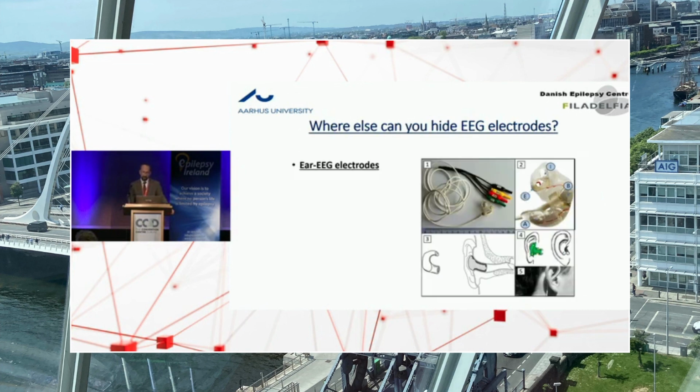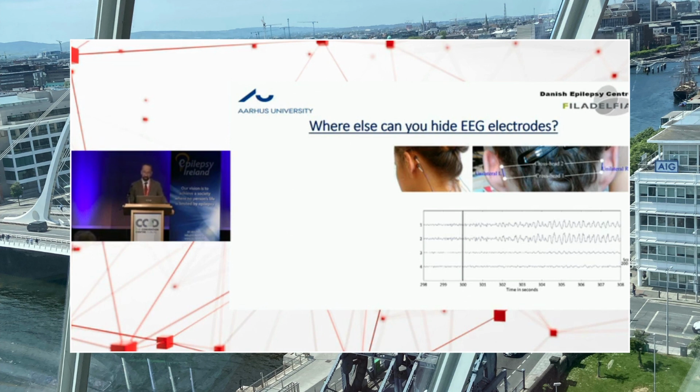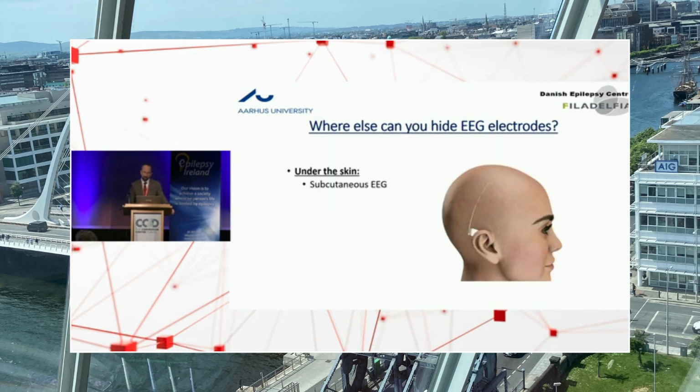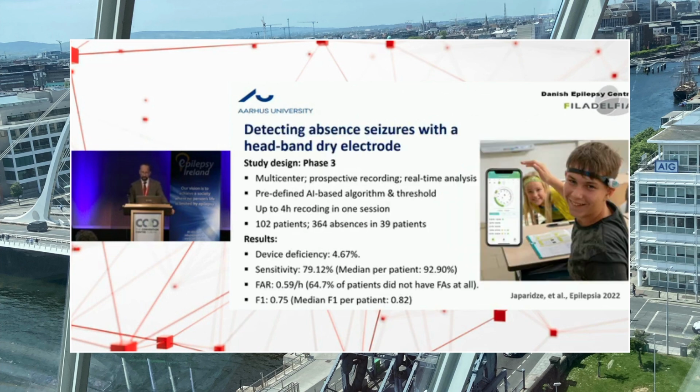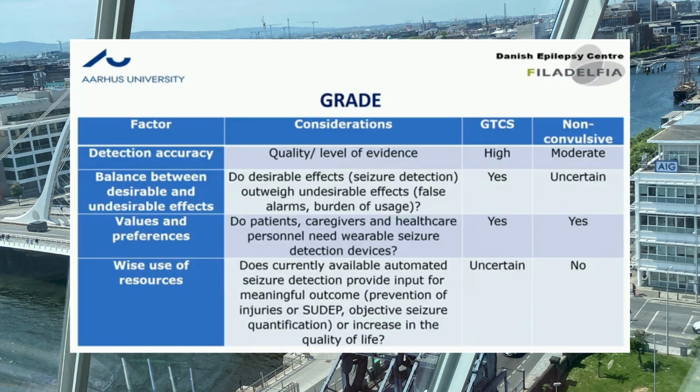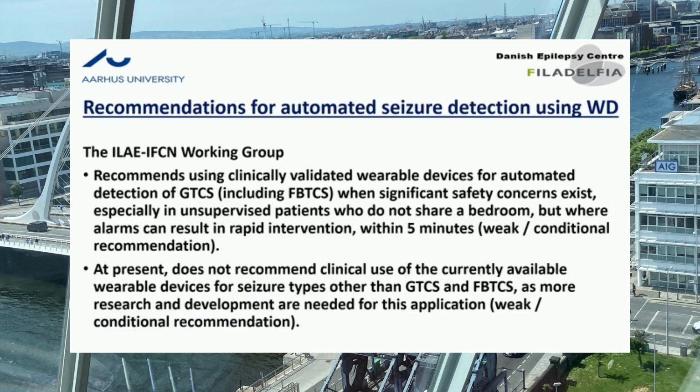You can hide electrodes well in the ear, but unfortunately that would catch only generalized tonic-clonic seizures. Another study showed promising results with behind-the-ear electrodes, but we are not there yet. And then subcutaneous EEG, again, promising results, but we are not there yet. Now, absence seizures can be quite well detected with this headband, but again, the false alarm rate needs to be improved. So we use the GRADE method to weigh the evidence, and this is what the two societies recommend.